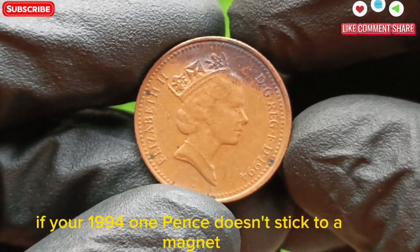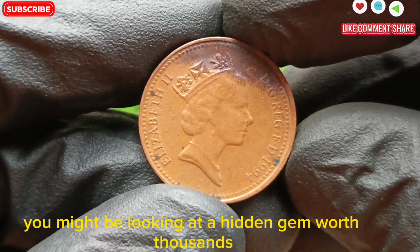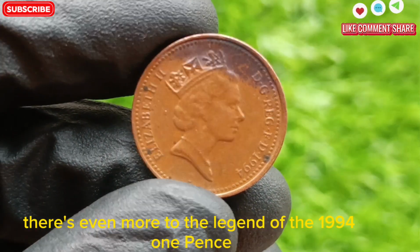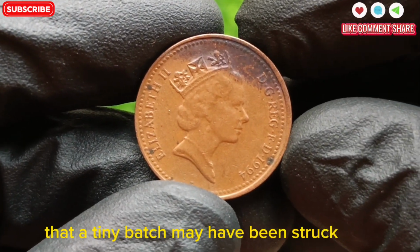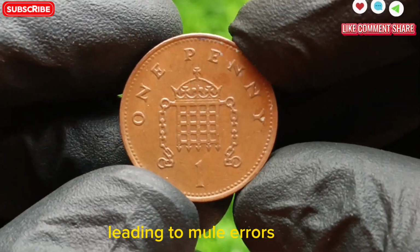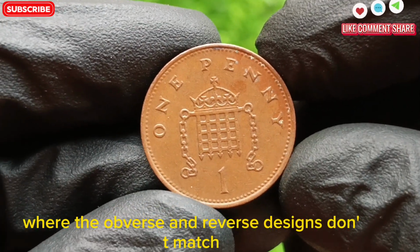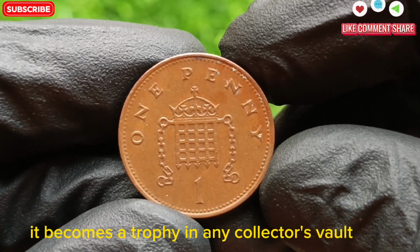If your 1994 1 pence doesn't stick to a magnet, you might be looking at a hidden gem worth thousands, or far more. But there's even more to the legend of the 1994 1 pence. Some collectors speculate that a tiny batch may have been struck using incorrect or mismatched dies, leading to mule errors. These are coins where the obverse and reverse designs don't match or were paired improperly, a mistake so rare it becomes a trophy in any collector's vault.